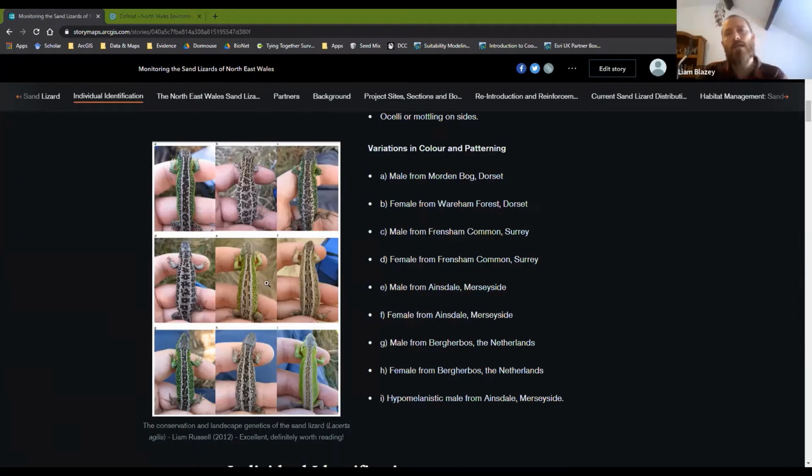Now, these are the same lizards that we will get in North Wales. So they'll share this color palette, and they won't be as dark as these up here. These two at the bottom are from the Netherlands. Sand lizards aren't as rare across Europe. We do tend to find them a little bit more regularly. And then this is a hypermelanistic one that was found in Ainsdale. So again, dune race. And one more time, I pinched that from Liam Russell's paper.